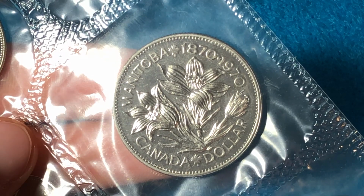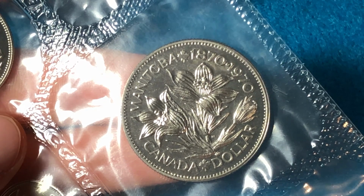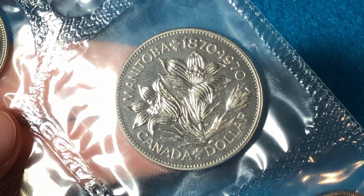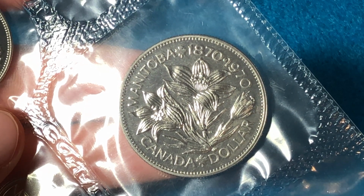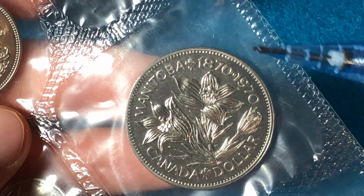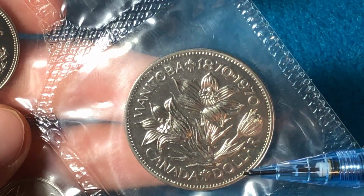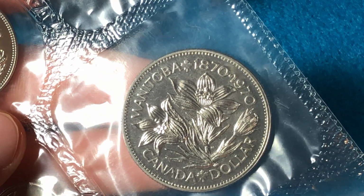The obverse side of the coin isn't anything special on these, so we'll focus just on the reverse side. Now, the design you see is a flower. It's actually the prairie crocus. It's surrounded with the legend Manitoba, and then we see 1870 to 1970, celebrating that 100 year. We see Canada and then dollar down here on the inscription, and there we have the maple leaf.